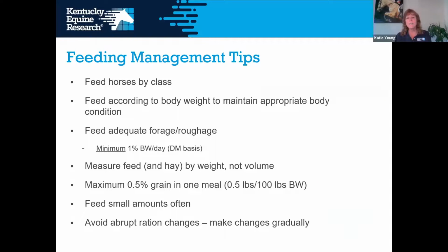And finally, just some feeding management tips so that we can help maintain that healthy digestive tract. We want to feed the horse by class. Make sure you feed the horse for what the horse is doing for a living. Sometimes the performance horses are still growing, so you want to keep that in consideration and make sure that your feed has adequate nutrition to support growth as well as exercise.